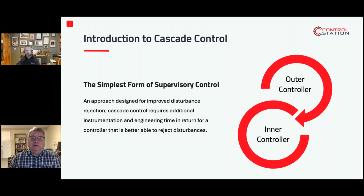So good idea here is to get everybody squared away on what cascade control is. Standard PID control, proportional, integral, and derivative, is basically your regulatory loop. But I think today, Damien, what we're going to be talking about is how you could maybe use two controllers, an inside controller and an outside controller, as a way of supervising that regulatory control.